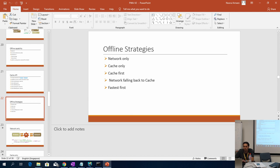So workbox.strategies.cacheFirst, networkFirst, cacheOnly, these are the kinds of strategies available that you could use. In the cache first strategy, what your service worker would do is first try to pick from the cache itself. If it is not available in the cache, then go to the network for this particular endpoint or server resource that we are requesting.